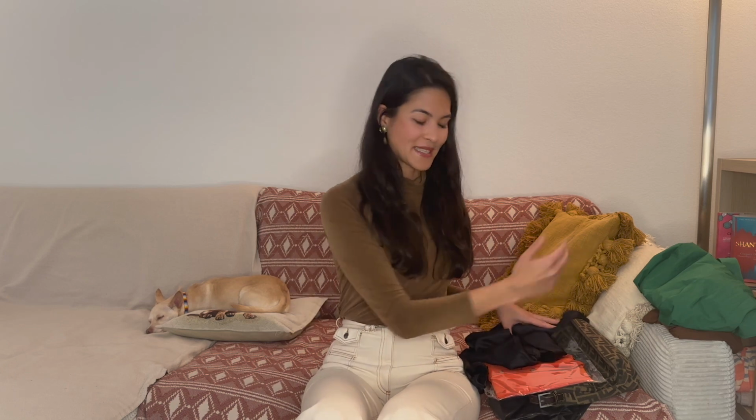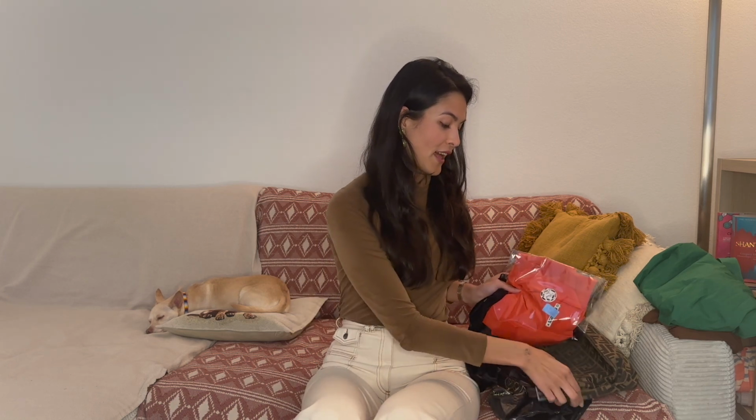And now to the favorite item of the entire haul, which is from the same seller as the green shirt. We have this lovely Fendi bag. Yes, I can't believe my own eyes either.